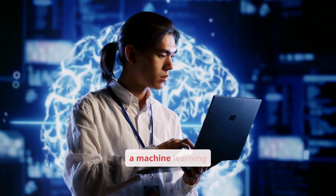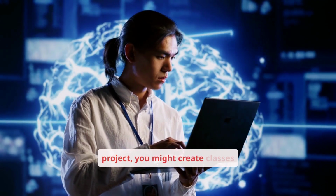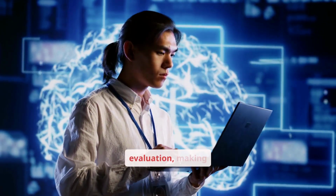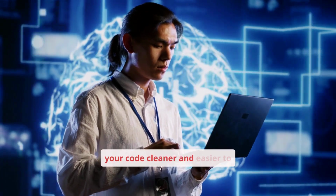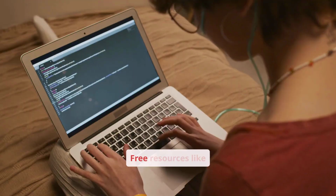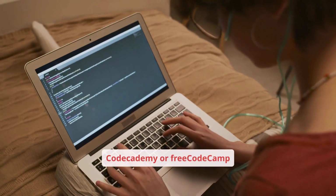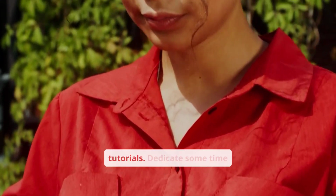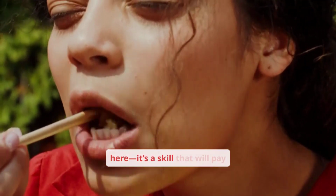For instance, in a machine learning project, you might create classes for data, pre-processing, model training, and evaluation, making your code cleaner and easier to maintain. Free resources like Codecademy or FreeCodeCamp offer excellent OOP tutorials. Dedicate some time here. It's a skill that will pay off throughout your AI journey.